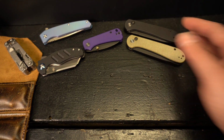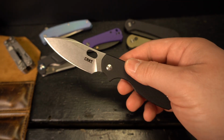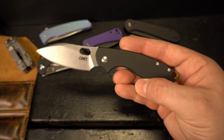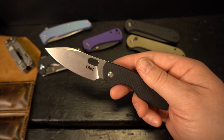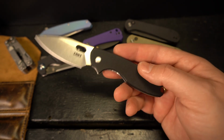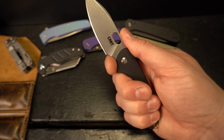The number 7 carry that I enjoy bringing into the office is actually the CRKT Pilar. This is a D2 steel tumble wash blade. It is a little bit thicker, and it is a little bit of what I would consider being on the cusp of being more tactical. But I do believe that the looks are still relatively good enough, and it is small enough where I feel comfortable, in my case, being able to carry this into the office without getting any type of side-eye looks. I do also like the fact that it has that finger choil, and it doesn't put you up against the edge of the blade when you're using that.